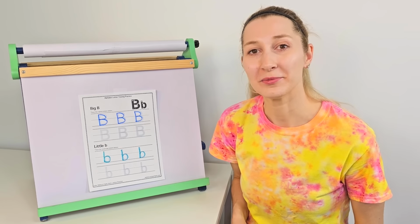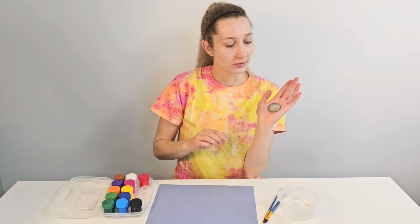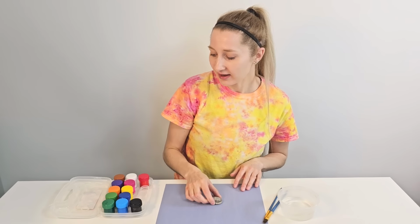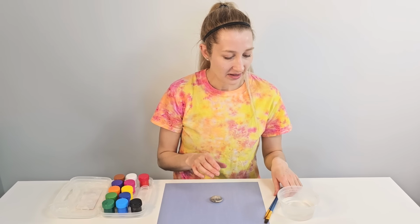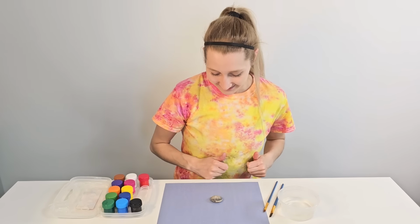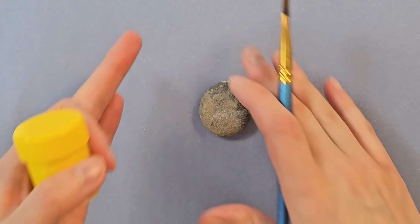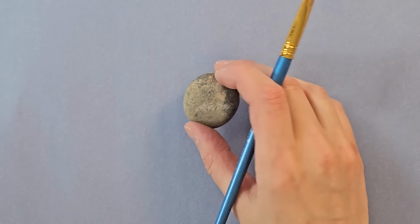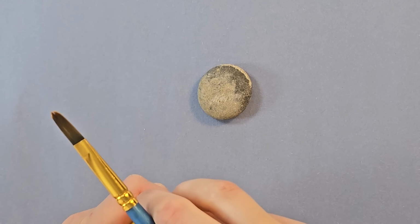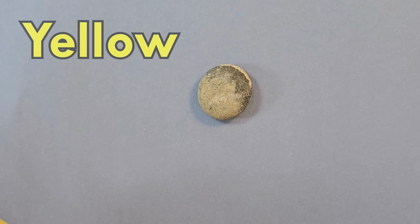Great job writing letter B with me. Let's make this rock into a bumblebee. We're gonna paint it. Okay, I've got the rock that we found outside, some paints, paint brushes, and some water. Let's get started. I cleaned off our rock so that it's ready to be painted, and I'm painting on top of this piece of paper so I don't get my table covered in paint.